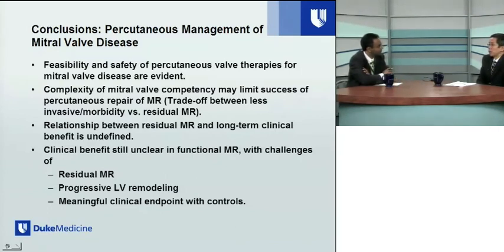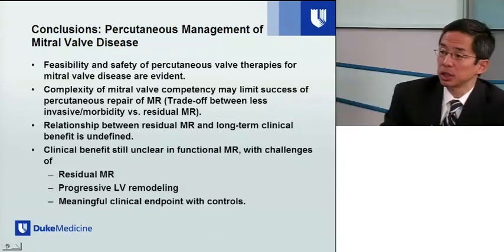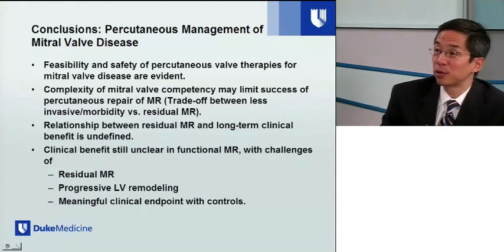My approach, I think, would differ based on the cause of regurgitation. I think that in patients with degenerative regurgitation who are surgical candidates, there obviously has to be a frank discussion with regard to the degree of residual regurgitation, and hopefully we'll have more information about the long-term results so that we can offer them an anticipated likelihood of freedom from needing a repeat intervention.